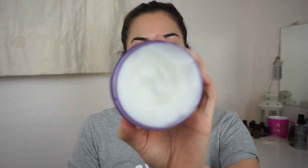First thing I do when I take off my makeup is I use the Clinique Take the Day Off Cleansing Balm. So it just looks like this, just an oil, and when you rub it into your skin, it turns sort of milky and it just melts all the makeup off really easily. So I use this to take my makeup off.